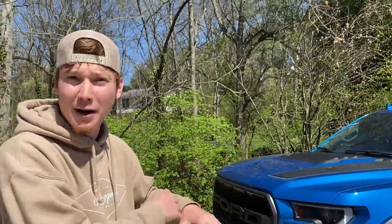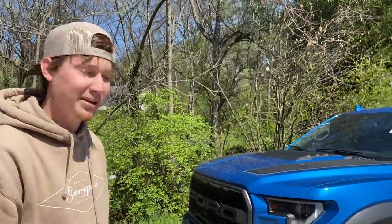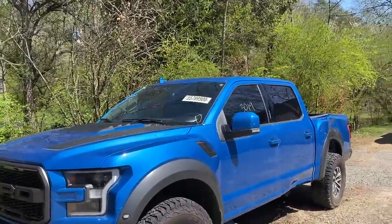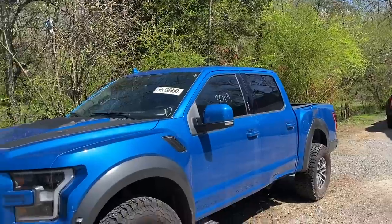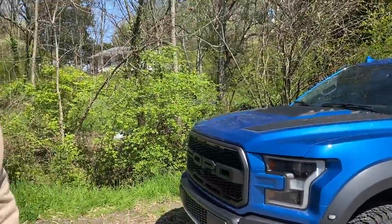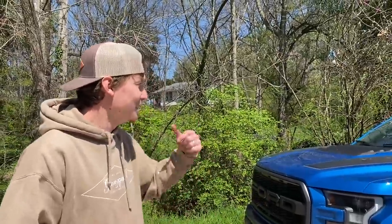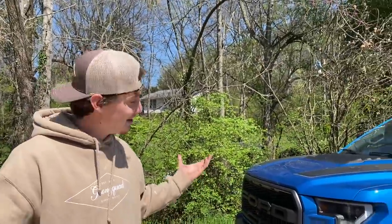You don't really want to do frame work with a lot of body work, you know what I mean? And it appears that there's not any frame damage at all, but it's going to come down to taking stuff apart, which we like to do. We're going to pop that whole bed off, pop all the doors off, pop the front end off. Just go ahead and completely strip this thing. I wonder if it'll drive after that. I don't know. Put it to the test.